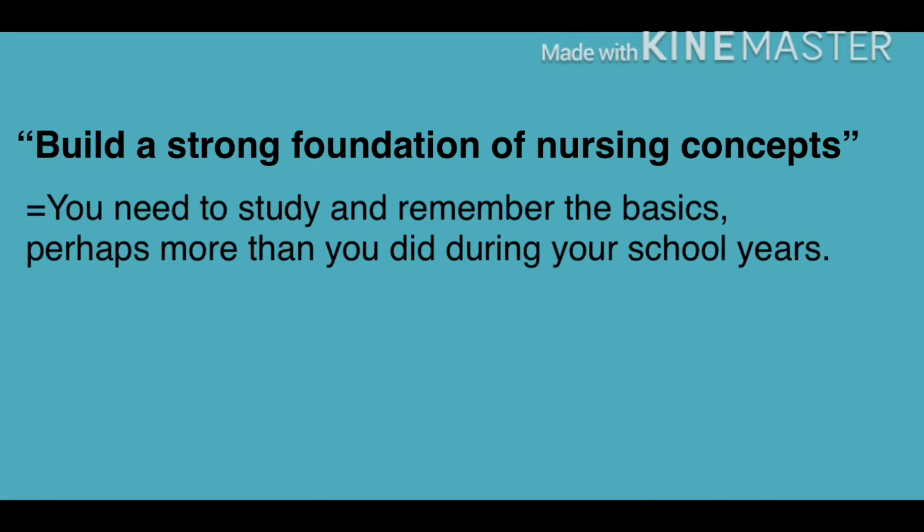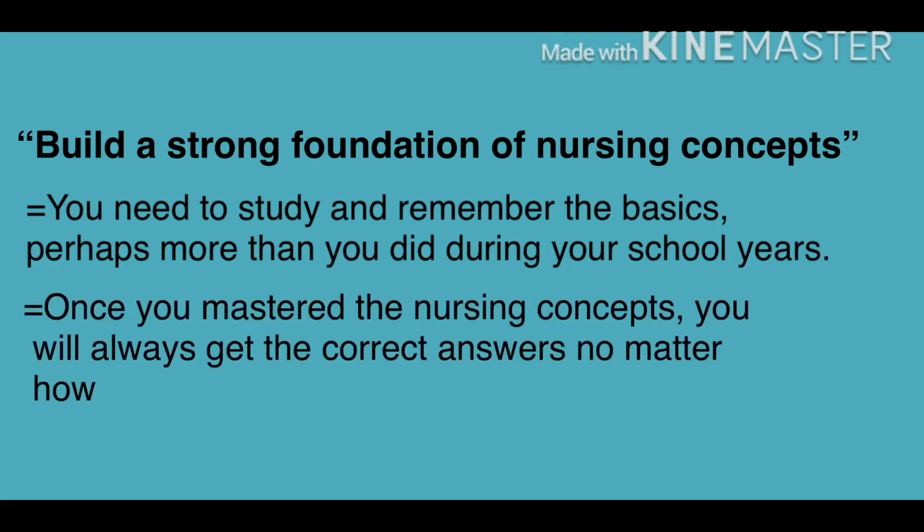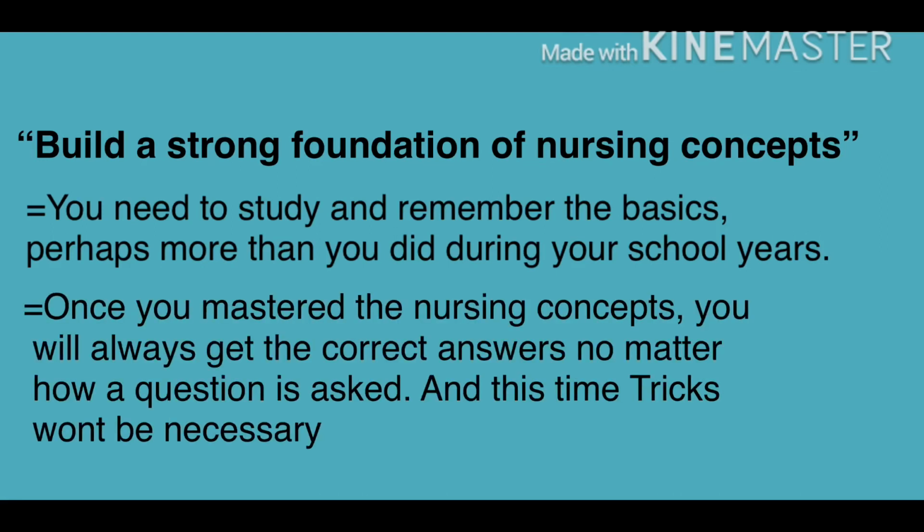SATA questions are a nightmare for people who have not armed themselves with the nursing concepts. Because in the first place, how would you answer such a question if you don't have the background, right? Once you master the nursing concepts, you will always get the correct answers no matter how a question is asked. And this time, tricks won't be necessary.